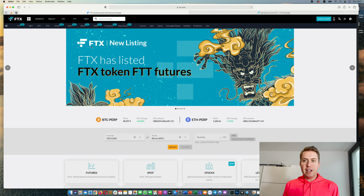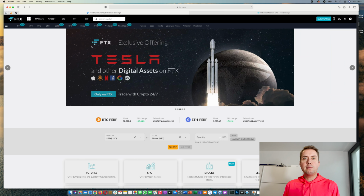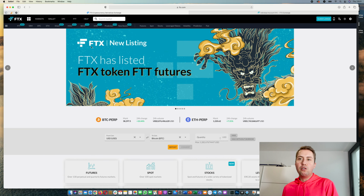As you might know, Coinbase is the biggest or one of the biggest cryptocurrency exchanges in the world. They have over 30 million customers. And when it comes to fiat trading, so Bitcoin against USD or Bitcoin against Euro, it's probably the biggest in the world. And as you may have heard, they plan to go public in 2021, so this year. And you can already trade pre-IPO contracts.